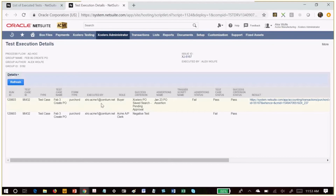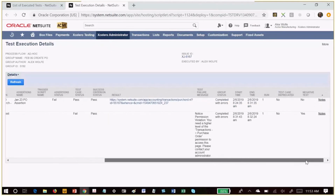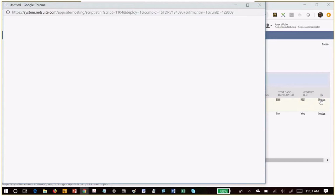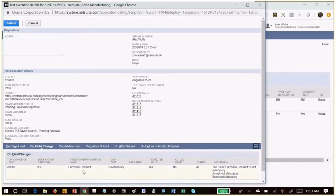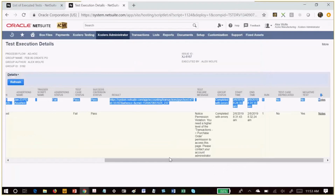So this shows that the first purchase order transaction passed in the sense that the transaction was created, but the assertions failed. If you scroll to the right, we can see in the notes link whatever criteria we had defined in that assertion, like the payment terms. We expected to see net 45, the actual value was blank, so that validation failed. On field change, we expected the purchase contract field to be mandatory, and that failed because in the actual form, it was not mandatory. So that's how you can see the validations, whether they passed or failed.